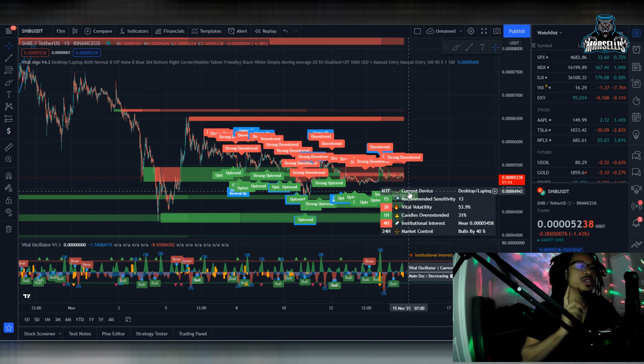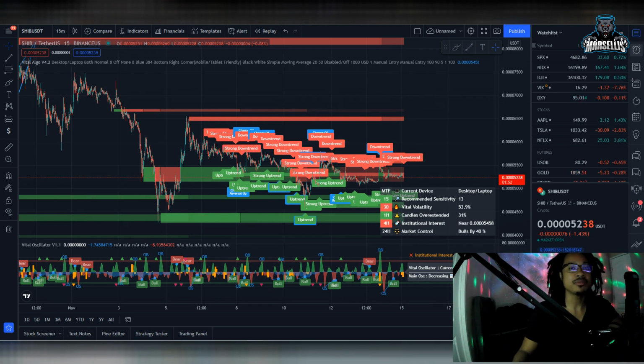We've got to go over Shiba Inu here today, and we've got some big stuff going on inside Shiba Inu that's way beyond the technicals.